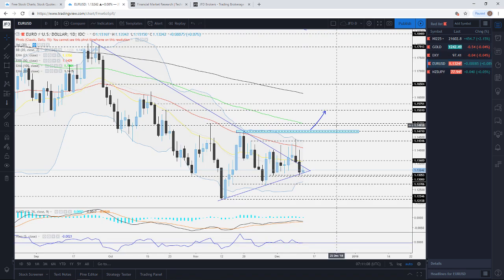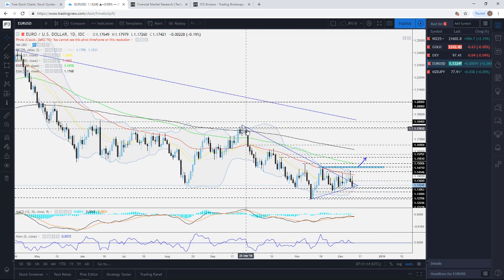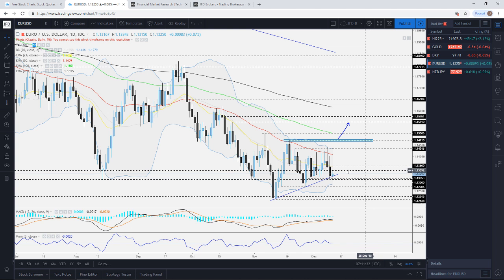Jumping into a few pairs now. So the euro dollar, very interesting activity seen here. We're looking at this daily chart, guys. We can see that yesterday had a nice push higher, managed to reach the 114 level, and then quickly sold off and dropped towards the 113 area. Now, let me just get rid of this downside resistance line. It becomes a bit irrelevant.